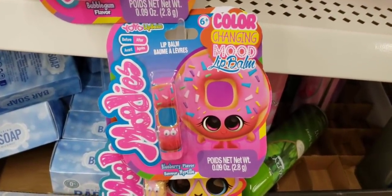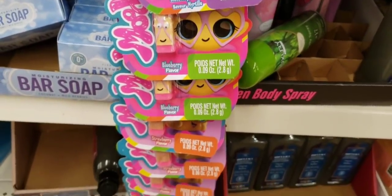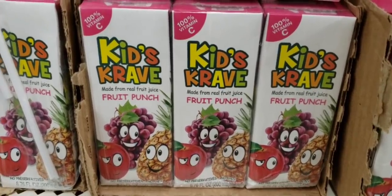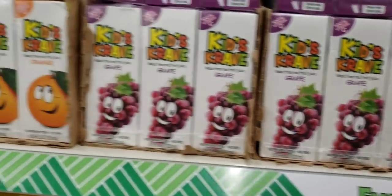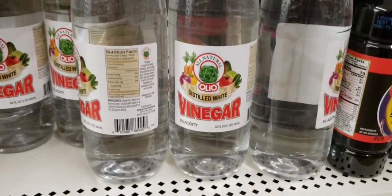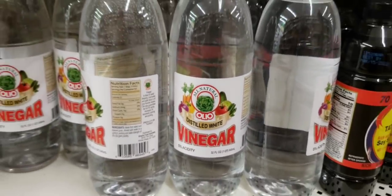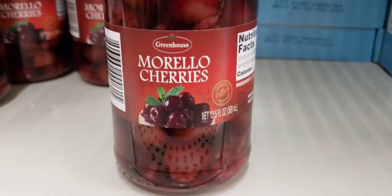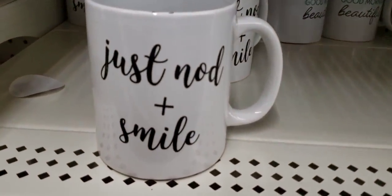Ooh, color changing mood. Mine will probably turn black. Just because it's icky outside. Ooh, kids crave fruit punch. 100% vitamin C. They have grape and orange. Here's some distilled white vinegar. How about some cherries? Just nod and smile.